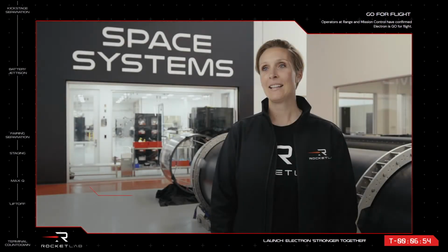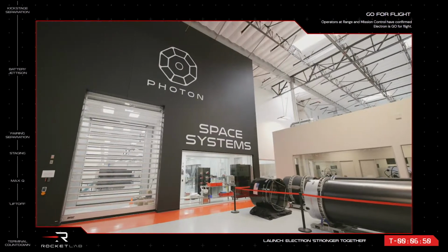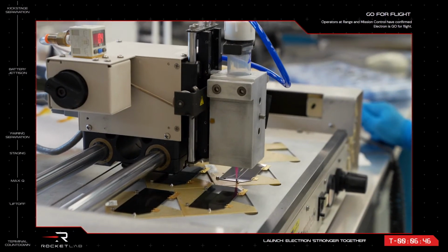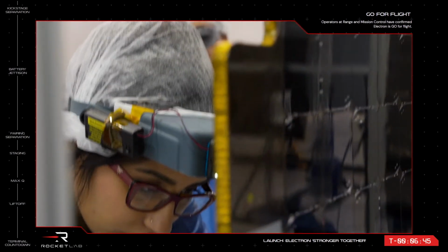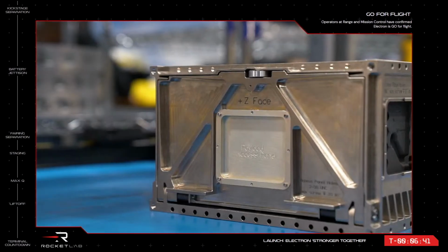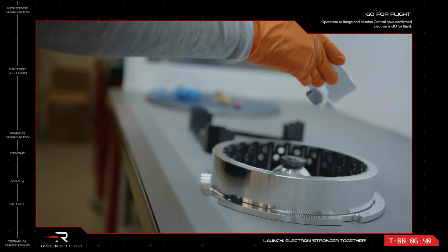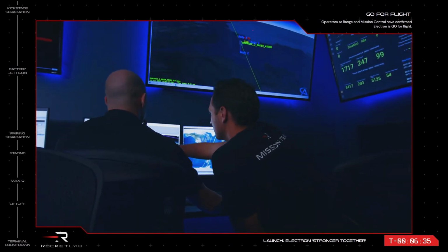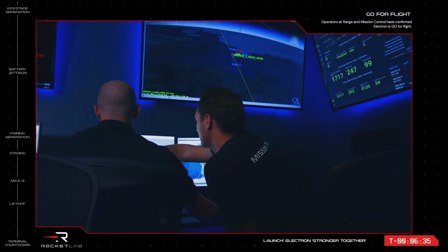My name is Julie Kelly. I'm the Director of Business Development for Space Systems for the Composites segment. So Space Systems is Rocket Lab's operating segment, including a wide range of spacecraft components, solar power solutions, separation systems, star trackers and reaction wheels, command and control software, X-band and S-band radios, as well as composite structures.